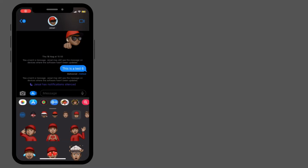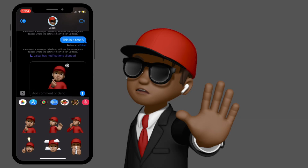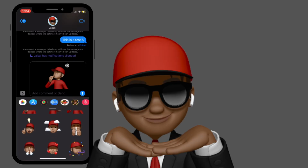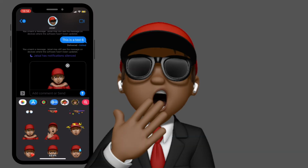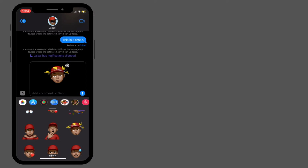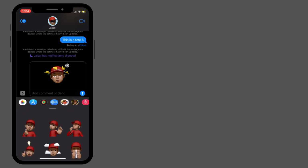So let's move on now to the iMessage stickers. There are 6 new poses, including this stop one, and there is this chef kiss one, which personally is my favourite. There's this one, which is sort of like a pout. Yawning one, that's awesome. That'll be cool to use. And a dizzy head one, that's a cool one as well. I like that. Personally, I think these Memoji stickers are awesome and they have more character than emojis.